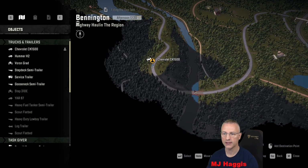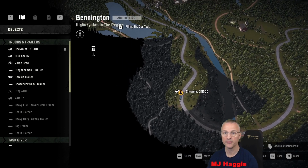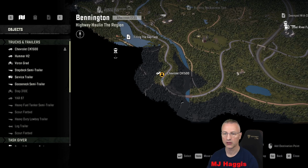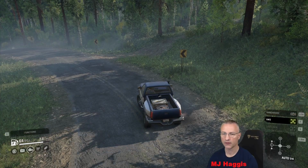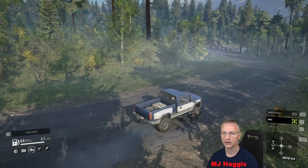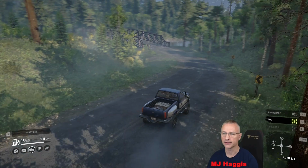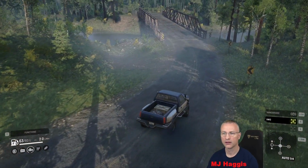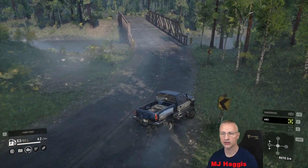I do want to see the state of this bridge. It looks open to me. And then we could cut back and try and maybe head for that watchtower. We'll check the bridge and then back for that watchtower. That bridge is open. Yes! Okay. Don't need to worry about that. Let's turn around.